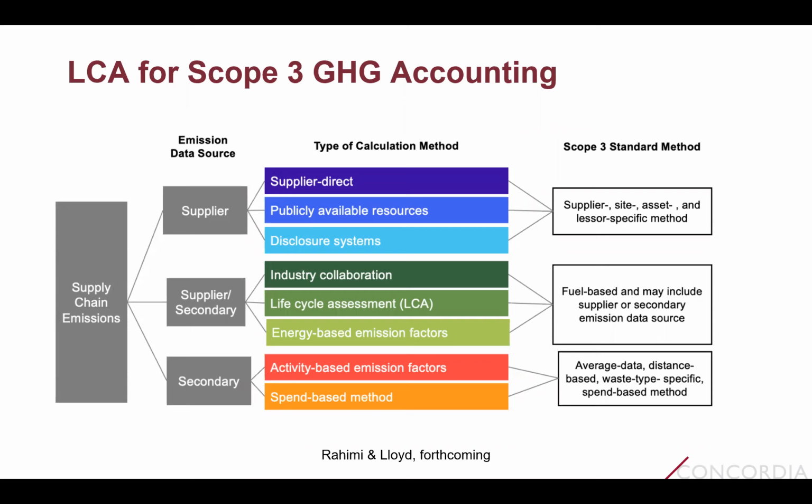So you can get your data directly from the supplier. You can get it from publicly available resources like CDP. You can get it from a growing number of disclosure systems.